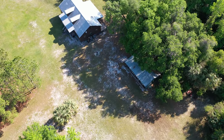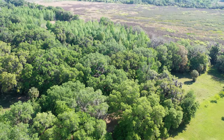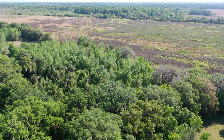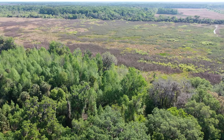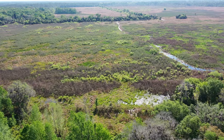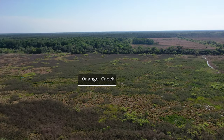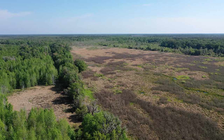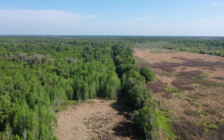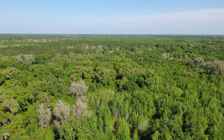But it's, like I said, a very, very nice piece of property. The property line ends right here in this tree line. And you're now flying over Orange Creek area. This is Orange Creek. It's very much wet. It's very wet. You'll see later on just how wet this is. It's more like a prairie. And you cannot walk in it. You get bogged down. I guess you could if you wanted to take a chance.